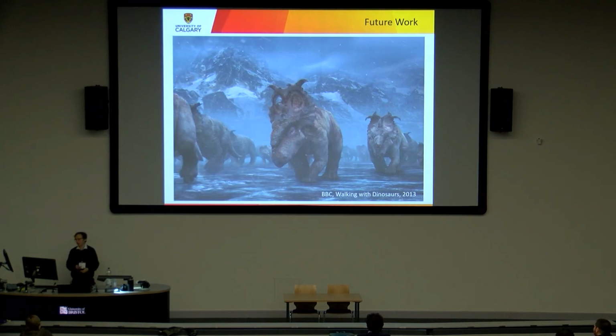And just to wrap it up, what I'd like to do in the future, and I'm going to be able to, because I just got a grant from the Jurassic Foundation, is I'd like to look at ceratopsians next. So see whether or not they could have truly wandered the ice fields of Alaska in the midst of winter.